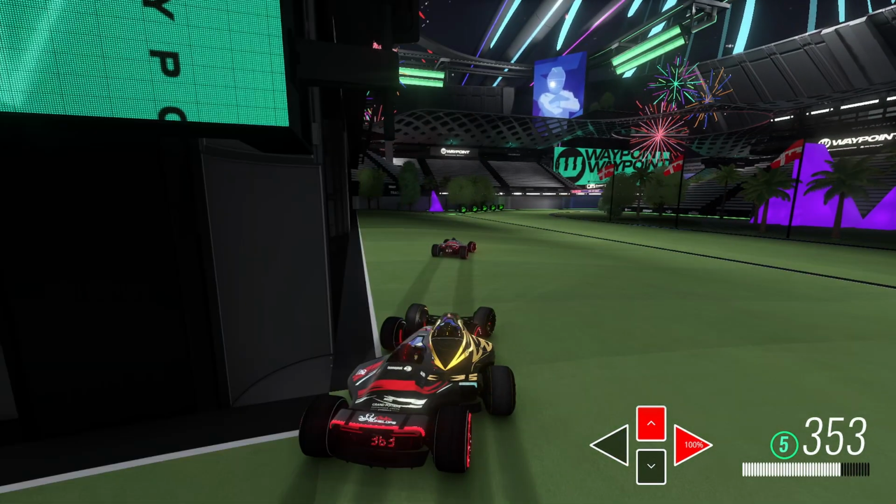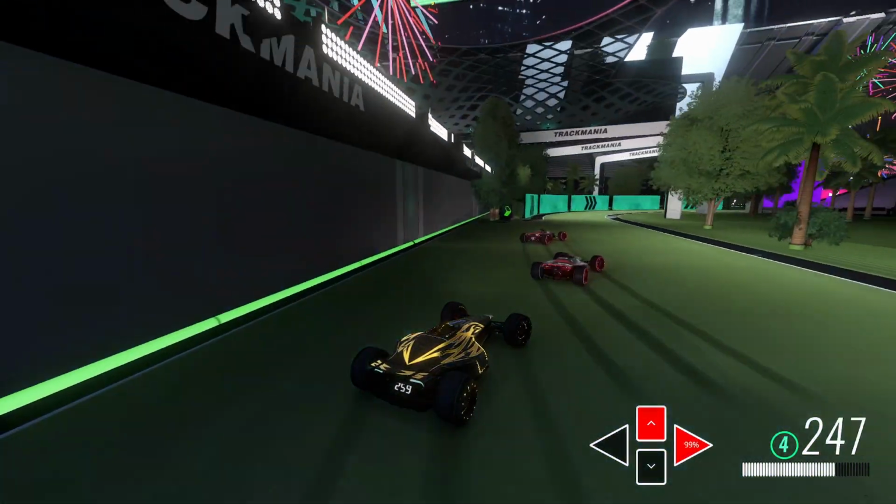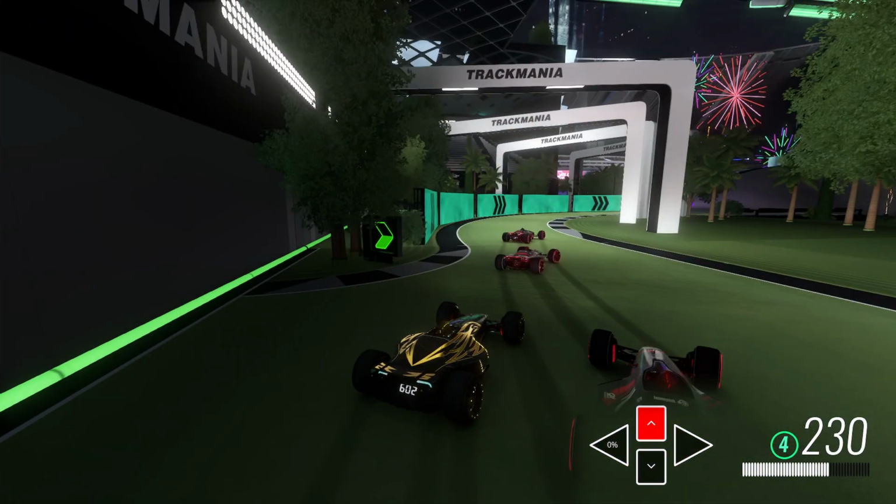And one last thing for this section is the approach to this upcoming 180-degree grass turn. You need to start out here very wide to the left and be very aggressive on your steering for the entire section. I steer a little bit too late here, and this will almost cause me to slide out a little too much and hit the wall. Luckily, I will still manage to make it through cleanly.